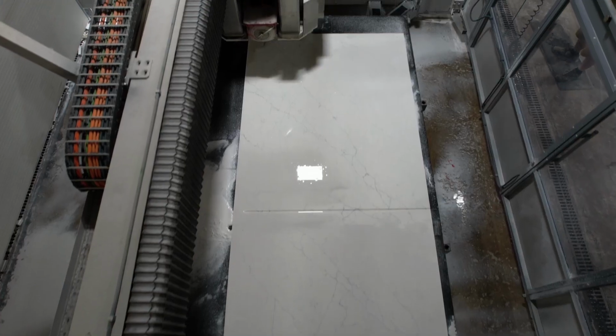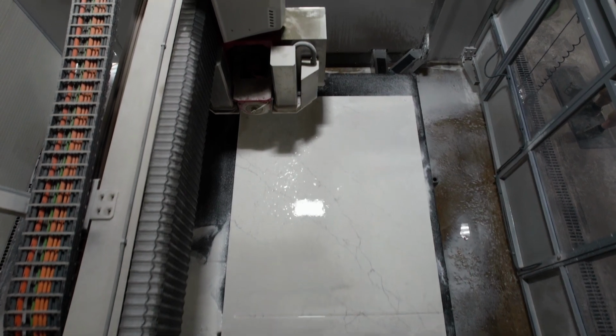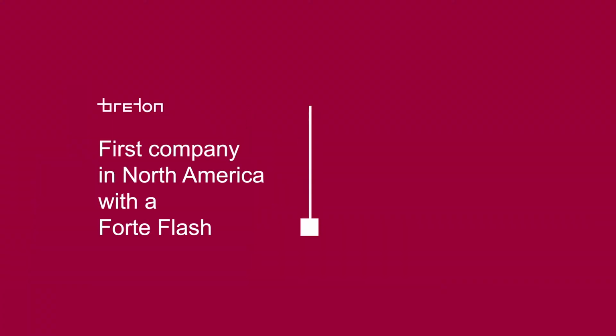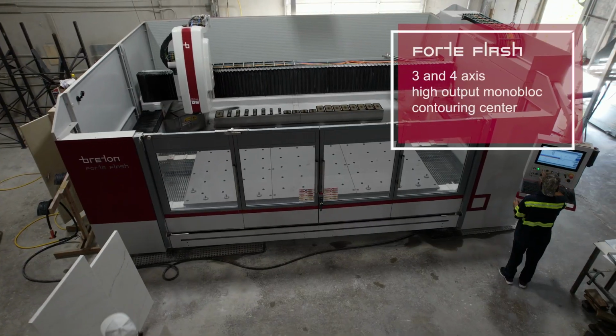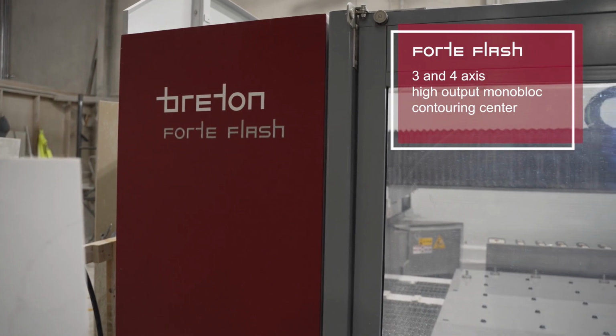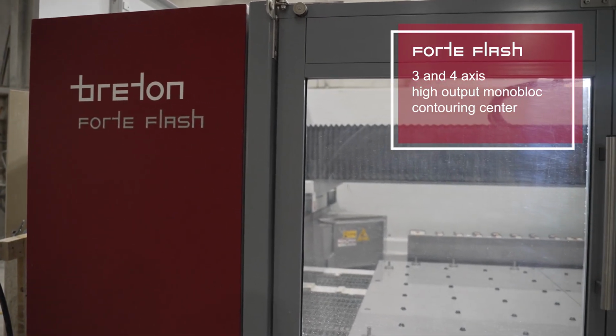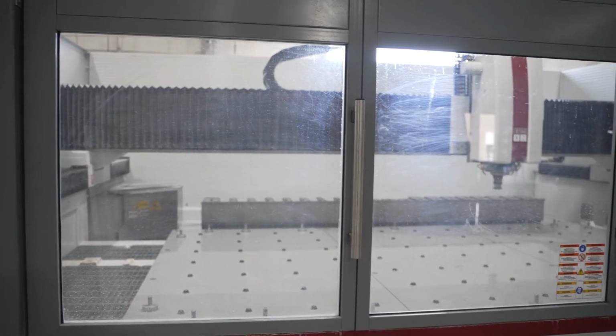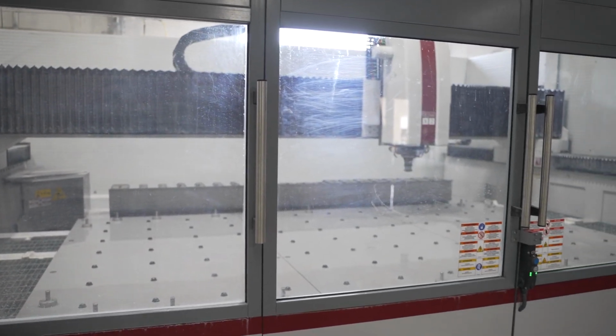So within about 6 months of operating the Genya and using Breton's Express Top platform, we saw such a significant improvement in throughput that we really felt like we were probably 2 years ahead of our current plan, and that it was time to look at a CNC router to automate really the last step of the process. So we looked at several competitors, and when we sat down with Breton and explored the solutions that they have to offer, it was clear to us that that was the absolute best solution for us.